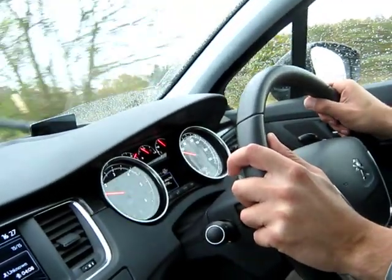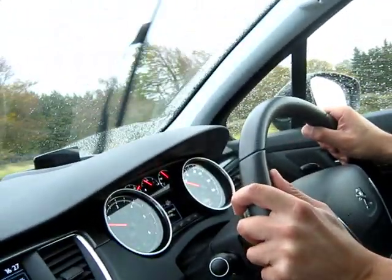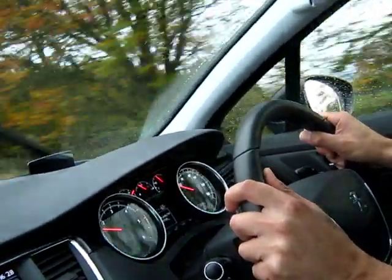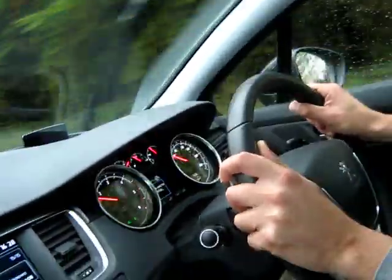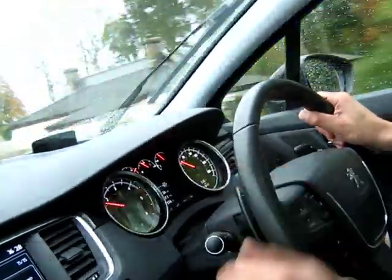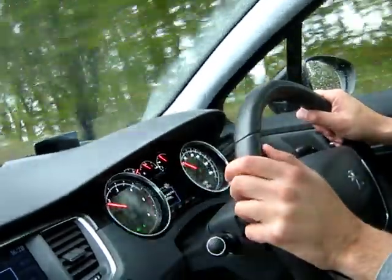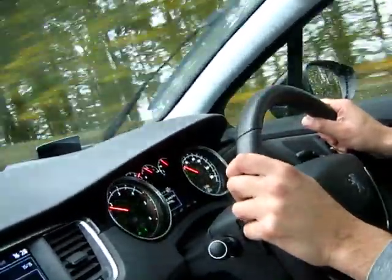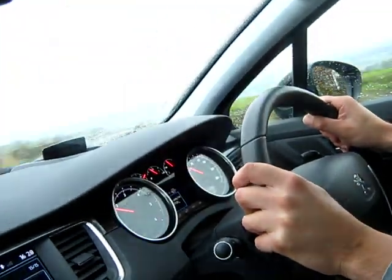The tank of this 508 has got 72 litres. We've covered three quarters of the tank, we've travelled 500 miles, so we're thinking about 700 miles potential fuel range. So that's that. And on the trip computer it's saying late 30s mpg, 37-ish.